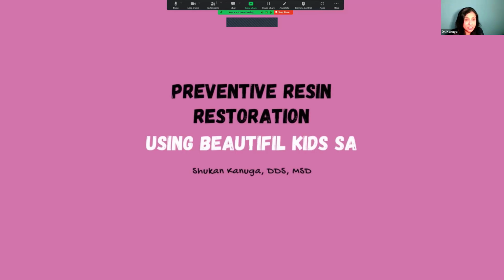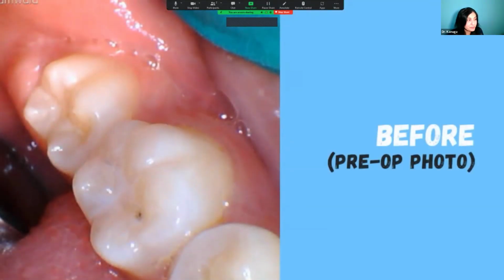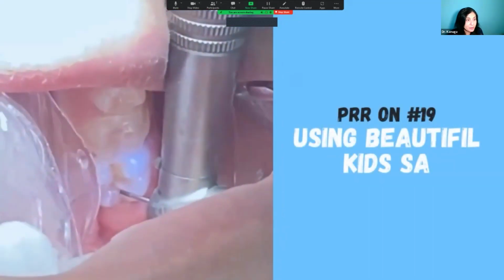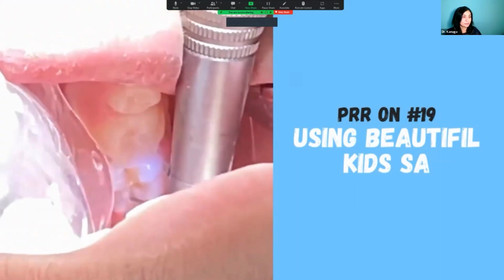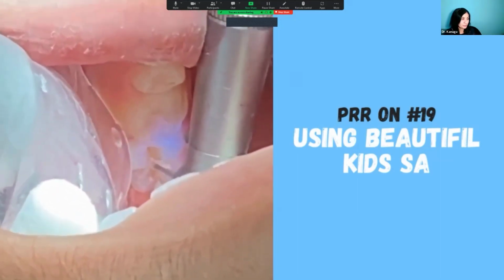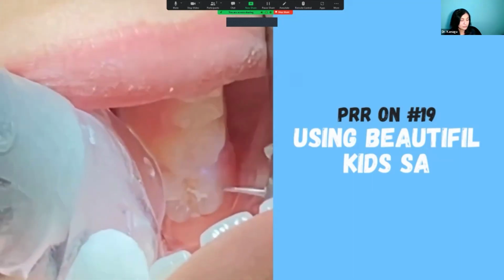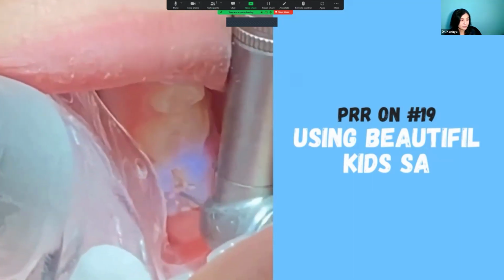This is a 12-year-old patient, and here are before and after photos and video. And we're doing number 19 PR. Oh, that's way better. Doing really good, Misha. Open a little more if you don't mind. Thank you.